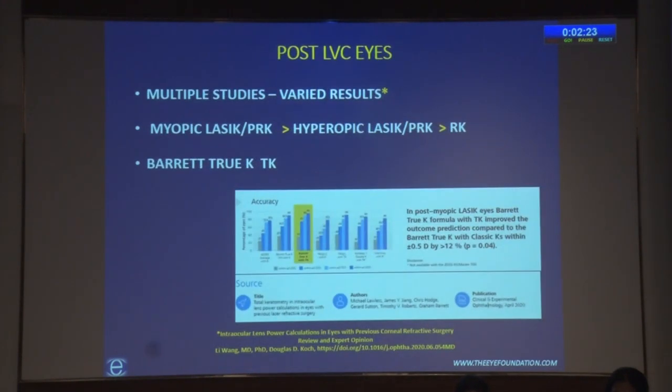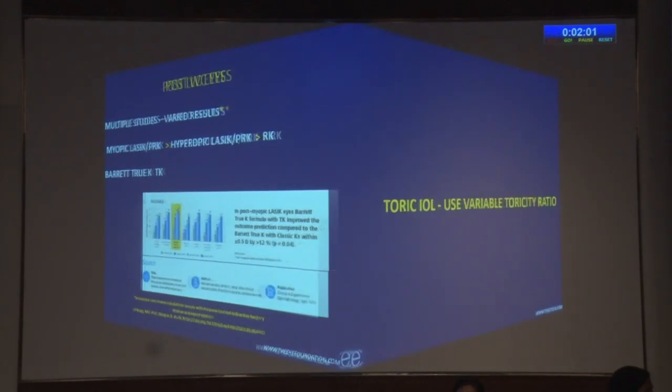Post-LVC IOL calculations are really challenging, with multiple studies showing varied results. Even with the best outcomes, only 75% are within 0.5 diopters of accuracy. Our go-to formula is the Barrett True-K formula, and the relevance of total keratometry makes more sense in these eyes. Compared to the virgin cornea, it's going to increase the refractive predictive accuracy in these eyes.